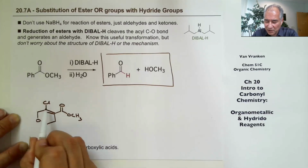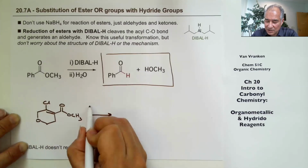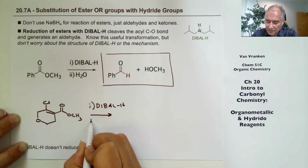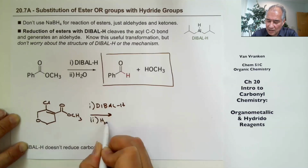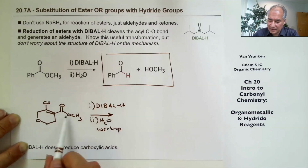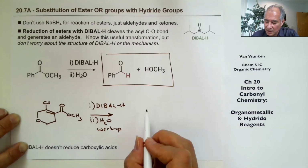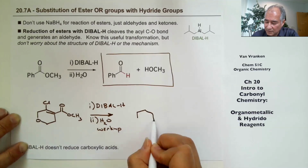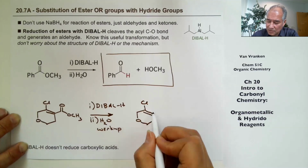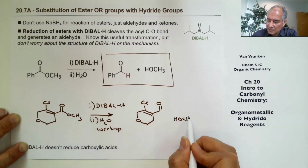when you see all of this blizzard of functional groups and we see an ester, if you see me treating an ester with DIBAL-H, and you follow that up with a water workup, you don't have to write the word workup. I just like to do that so it's clear. I'm not trying to do SN2 reactions or some other weird thing you learned from an earlier chapter. The products of this reaction will involve substitution of the methoxy group by an H group, by a hydrido species. And so the product of this is the aldehyde, and the other product is the alcohol.